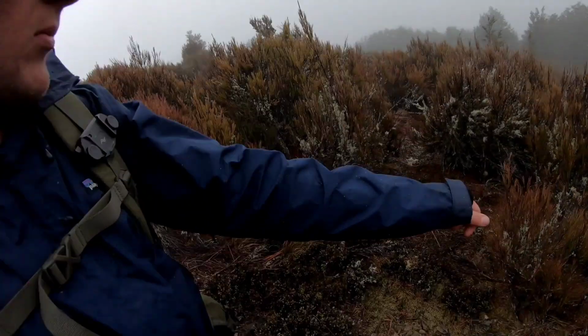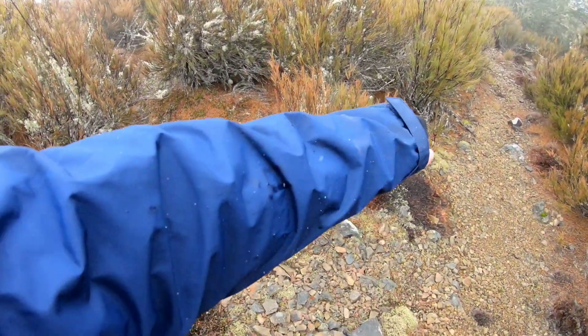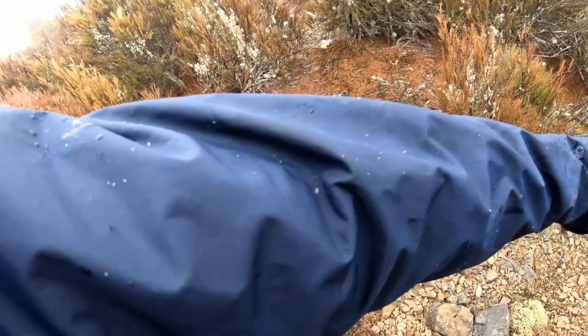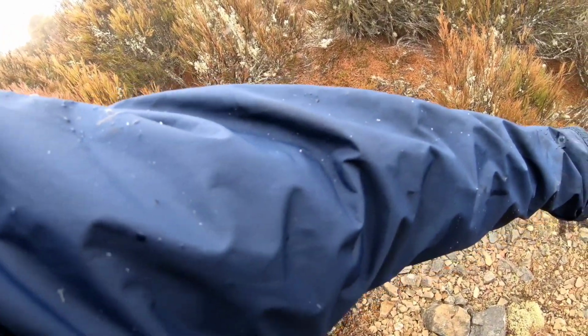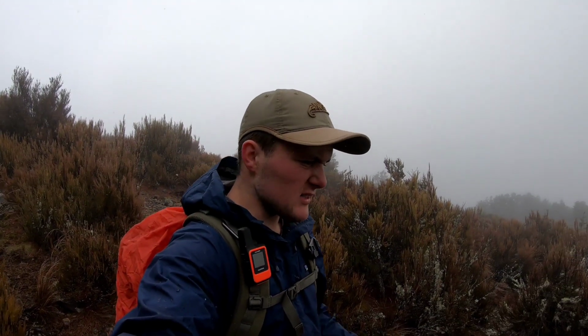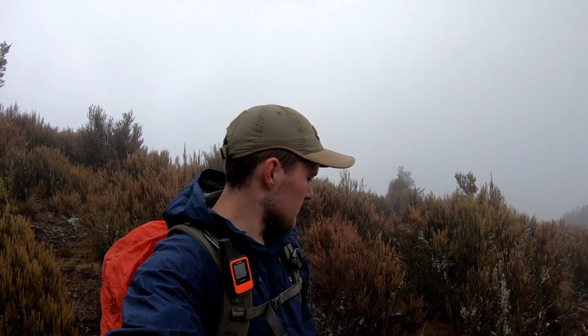Alright, so I didn't realise, but it's actually snowing. Or almost, anyway. You can see little white specks. They're not really staining or anything. They're kind of melting, but yeah, I was like walking along and I'm like, is this ash or something? But then, duh, it's snow. So that's pretty cool. It is a little chilly. But yeah, nah. Getting a little bit of snow.